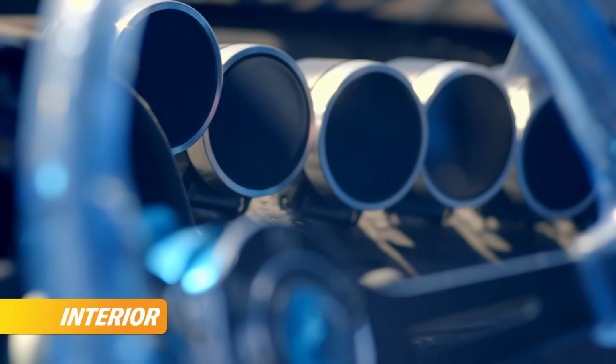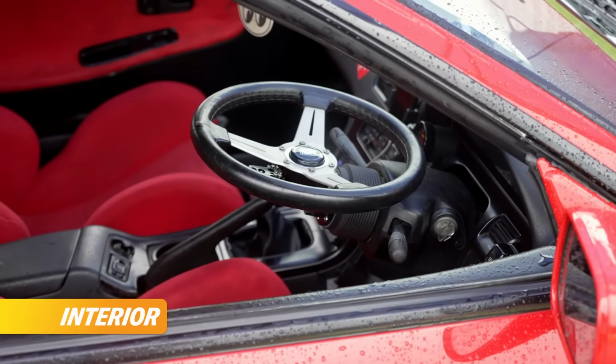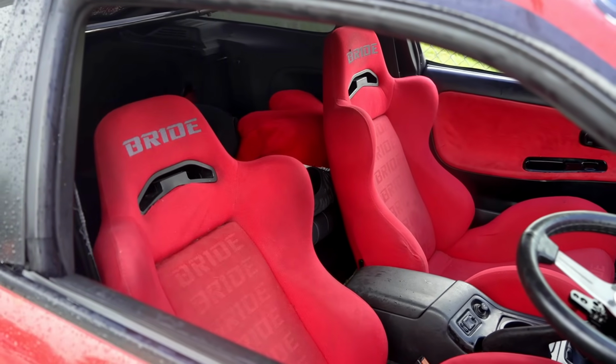Then another category is interior. We want to see their interior side, right? There are a lot of different ways you can put together interiors. You can do the race car style where it's fully gutted, but it's all painted, with all these nice little pieces and panels. Or you can go full OEM, the old 90s, 2000s JDM style.